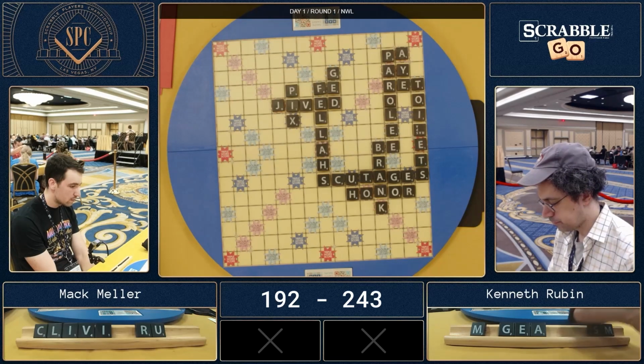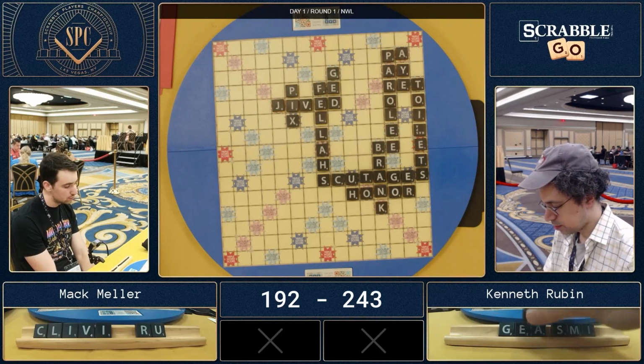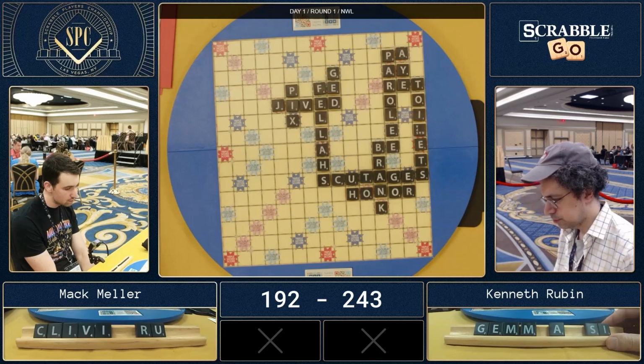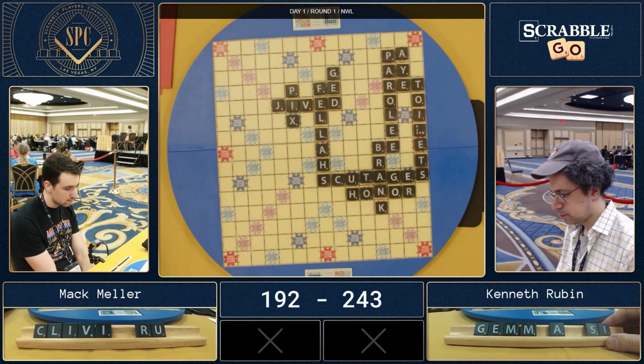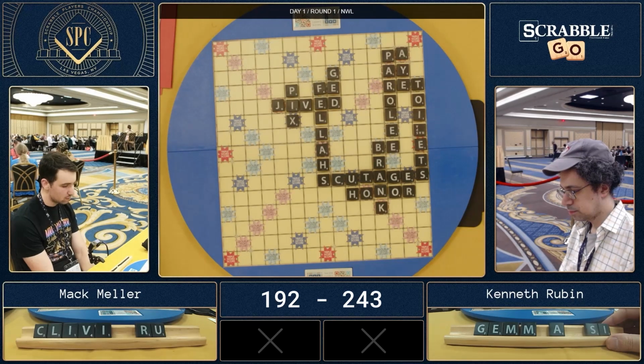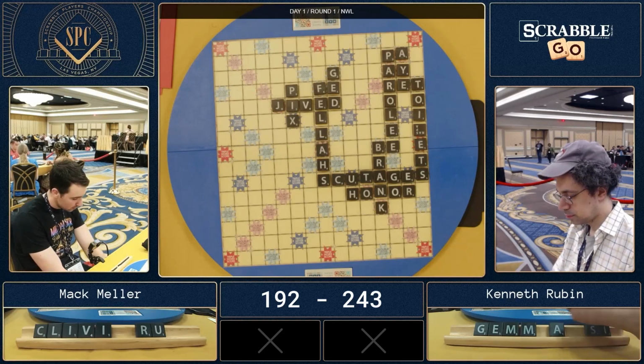It looks like Mac perhaps is talking about Clivia, CLIVIA to the A. It doesn't score well, 12 points, but nothing scores well. But it does open the board. So he does have the right idea there that he's behind just enough. He's behind by 50. He can either get a bingo, or he can have two high scoring turns, something in the 40s or 30s. He can still catch up. It's not a bad idea for him to get Clivia down then.